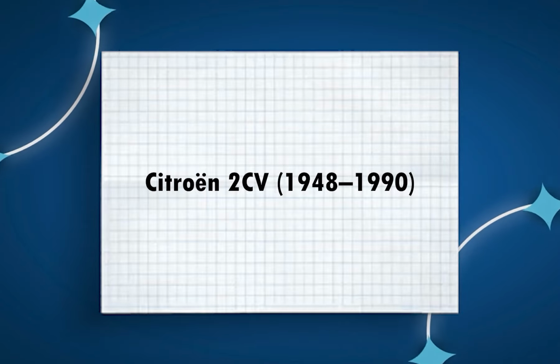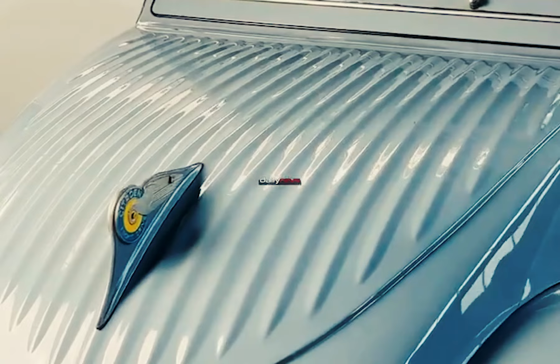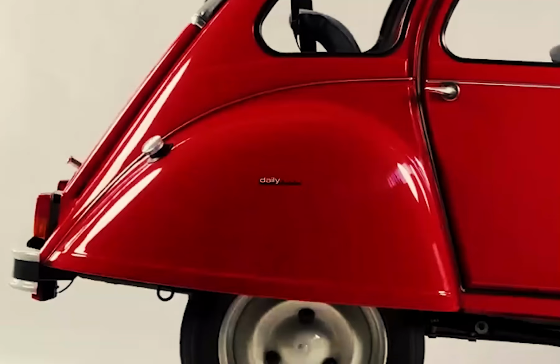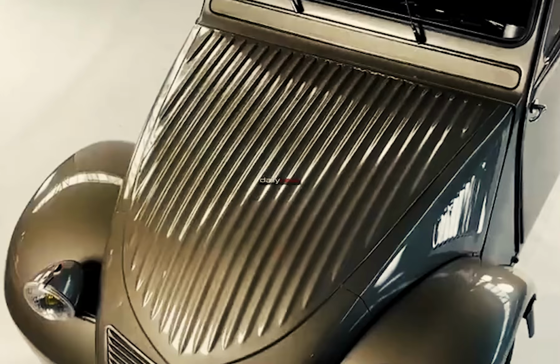5. Citroën 2CV, 1948 to 1990. The Citroën 2CV looked more like a cartoon sketch than a serious car, yet it became one of France's greatest icons. Its mission was clear: create a car that could carry 4 farmers and a basket of eggs across a plowed field without breaking a single one.